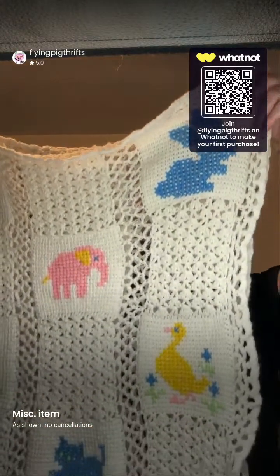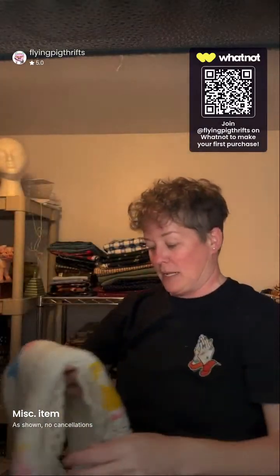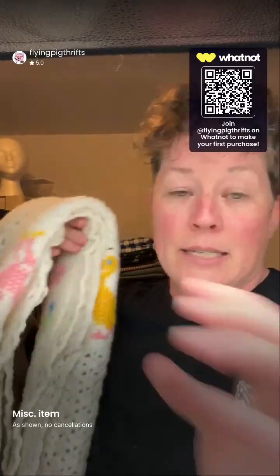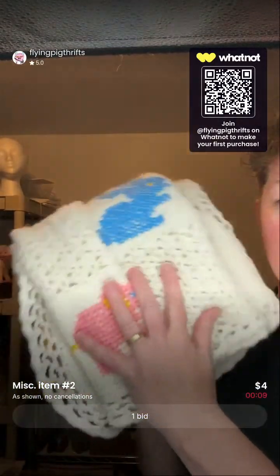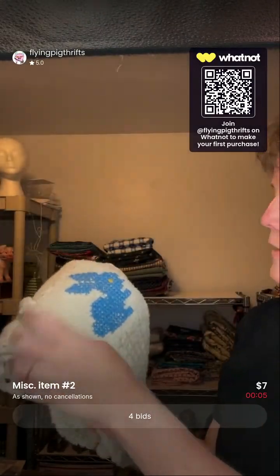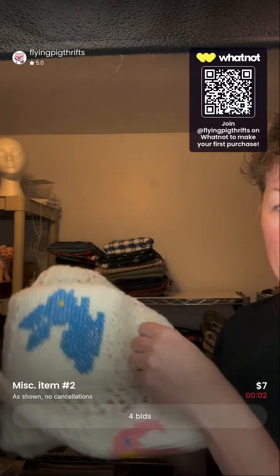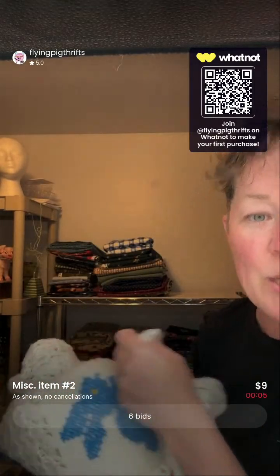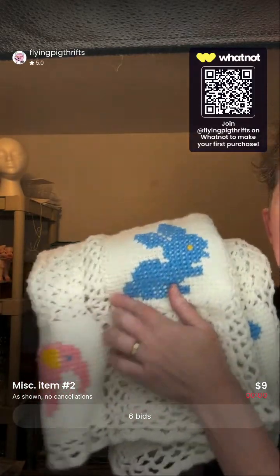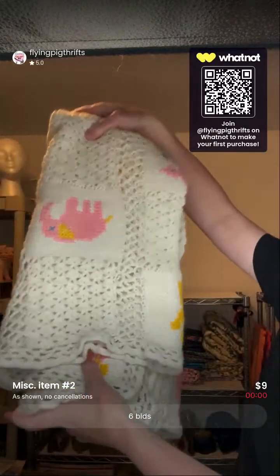So this is our first miscellaneous. There's no holes in it, and I didn't see any staining. I think that took a lot of time because that was all hand done right there. I know that's a lot of work and love for sure. So we're going to pass it on to somebody else. And that is running at just $4. There we go. At first, I thought they had crocheted it in. But then I realized that they had hand stitched all those, and I thought that was amazing. KGD 271, your first purchase from me. You get the blanket. Thank you so much. Pigs in the chat for a first purchase.